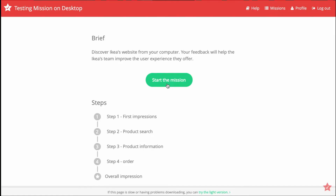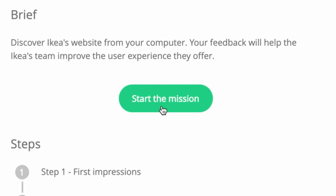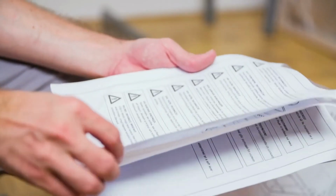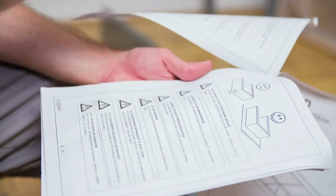After you've read the brief and familiarized yourself with the necessary procedures to complete the mission, the next thing you'll do is click on the green button that reads Start the Mission, and then you'll discover these quick reminders of their expectations. Now pay close attention, because you must read, understand, and remember all of these reminders, because they are critical to the success of the process. You must follow all of these guidelines so that your feedback can be considered valid.